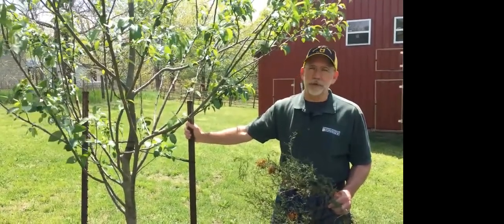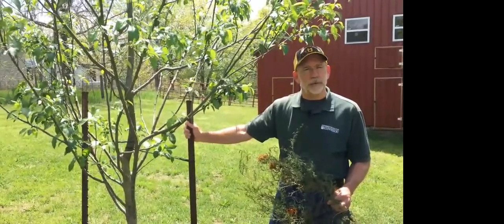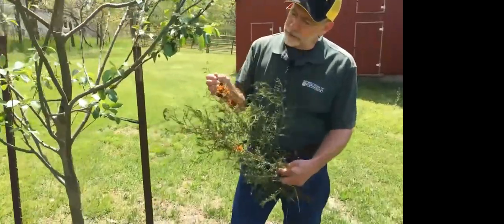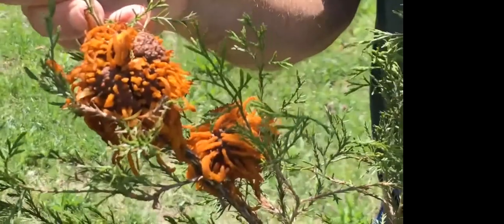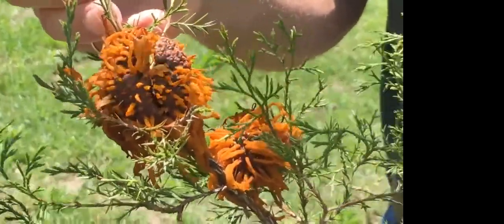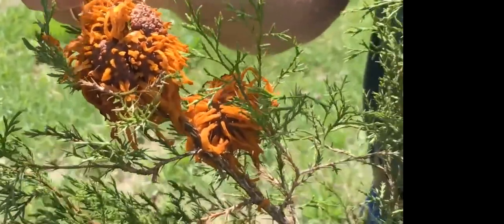Cedar apple rust overwinters on the eastern red cedar as hard knots that we call galls. In April, after a rain, those galls will then erupt and develop these orange growths that are called telial horns. At this stage, spores are then spreading from the cedar host to the apple. On the apple, the result will be orange to yellow spots on the foliage and sometimes on the fruit.